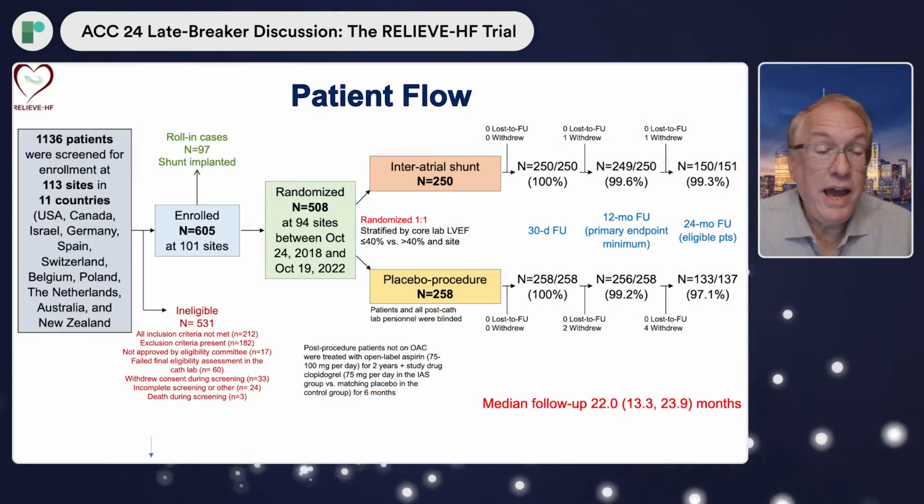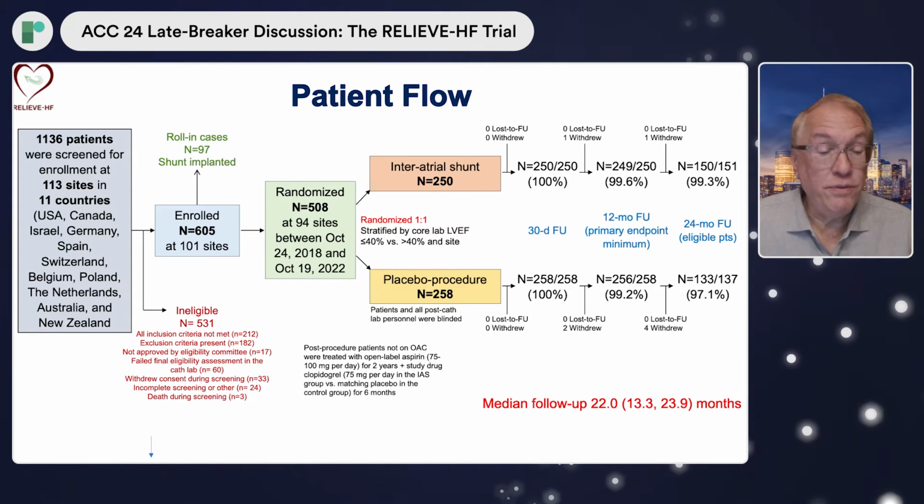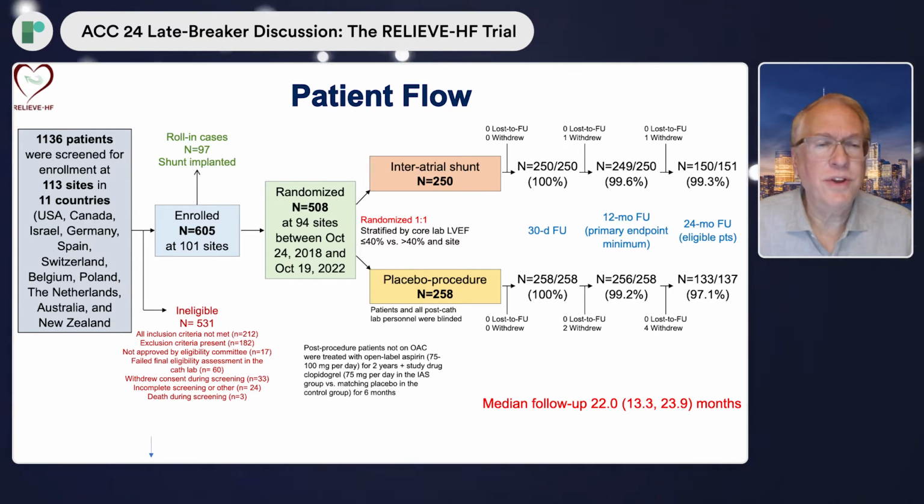Sure. Now, this was an international trial, how many patients did you randomize? And tell us about their baseline characteristics. Thank you. So we randomized a total of 508 patients at a total of 94 different sites. We actually screened patients at 113 sites from 11 countries.